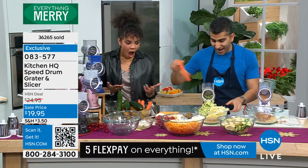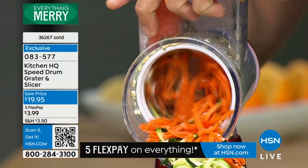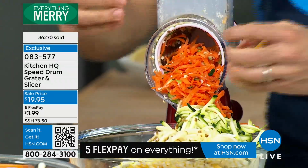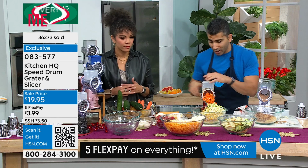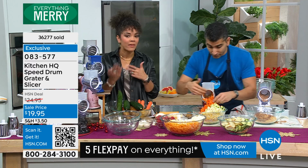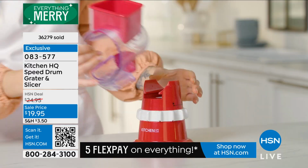Look at this. It's fast. It's convenient, it's easy, and I do want to remind you, you're replacing a mandolin that you're too scared to use. You're replacing a box grater where when you're grating cheese, your fingers are getting in the way and half the cheese is lost. Not here, because I have that pusher to keep my fingers safe. Right, so you can even get the kids involved too. They can be your sous chef in the kitchen, which would be really helpful.